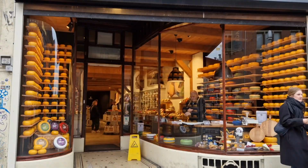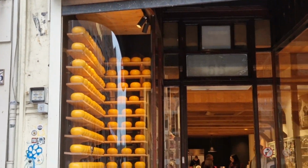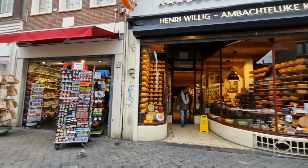Well, that is Tony's chocolate shop done with, and there's a little hole in the wall, so make sure you consult your map if you're looking for it. It's quite hard to find, especially with all these people here. God, how inconsiderate. Get out of my way. Here is a classic cheese shop. Apparently, Holland is the 5th largest producer. Is it in the world? In the world of cheese.